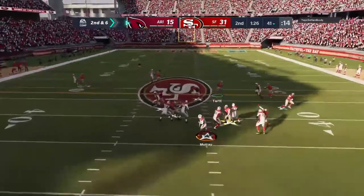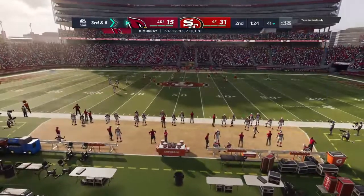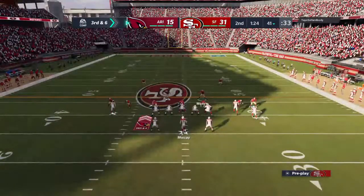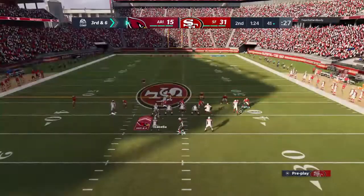To throw again on 2nd down. Murray. And that is intercepted on the sideline. Wait, no. They'll say no. It was caught out of bounds. So this is just an incompletion here. It's 3rd down and 6 yards to go.